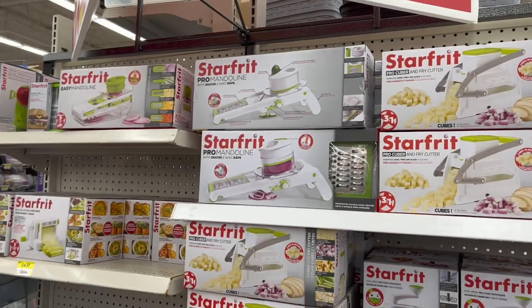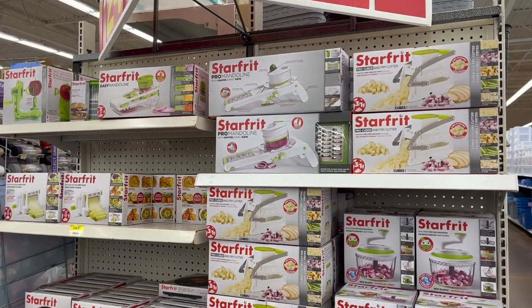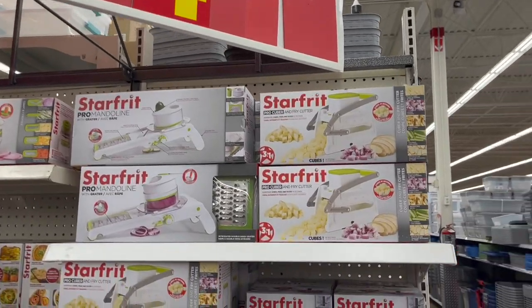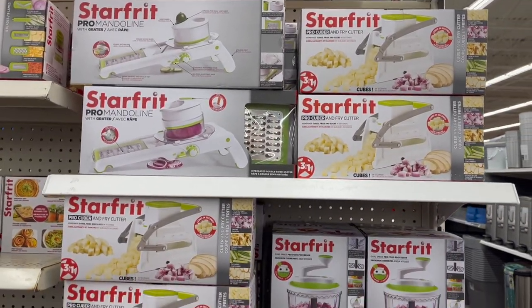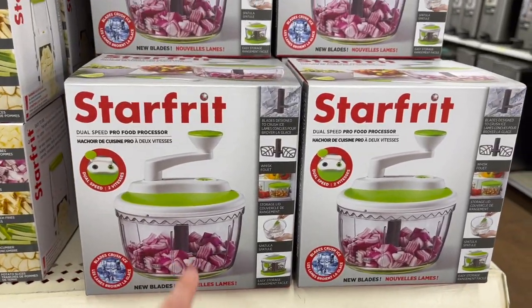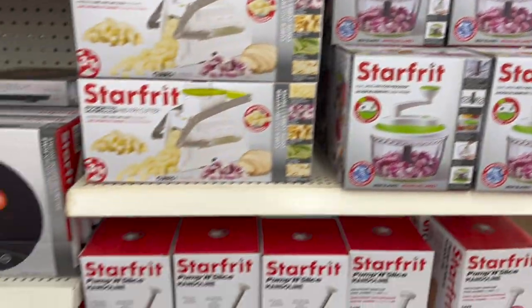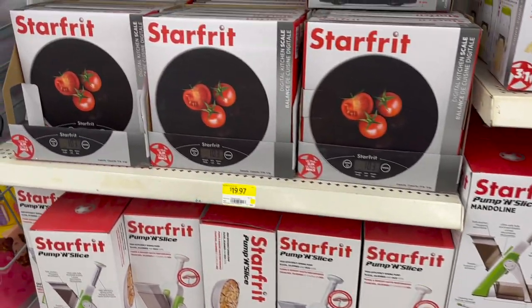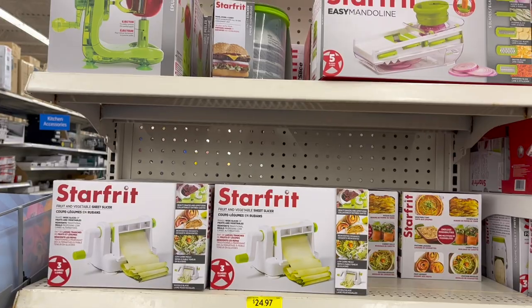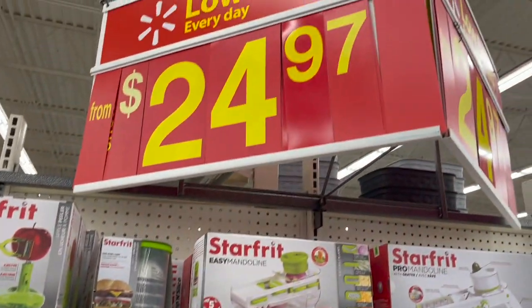Lots of Starfrit, it seems like all the Starfrit kitchen accessories are on sale right now, starting at $24.97. So you have the mandolin, the air fry cutter. I have this, this is amazing, especially if you wanna make homemade salsas or picos. The pumpkin slice, a scale, vegetable sheet slicer. Oh my goodness, they literally have everything.